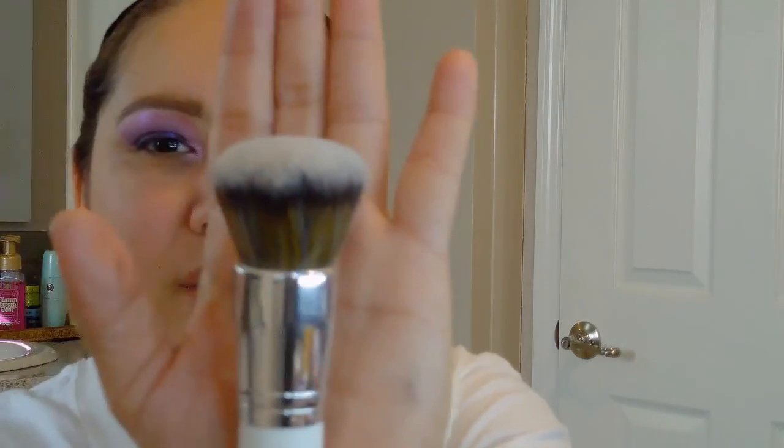Now I think today what I'm going to do, instead of using my beauty sponge, I'm going to use my brush. Because I tried it with the sponge the other day, and I don't really know if I liked it that way. So I'm going to go in with, let's go ahead and use this one. This is going to be the JH03 foundation brush. Powder brush, foundation brush, you can kind of use it for either one. But I'm going to go ahead and go in with that.